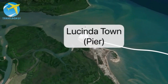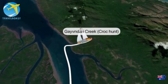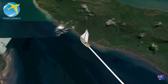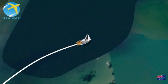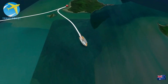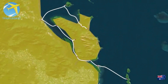After checking out the Lucinda jetty and anchoring at the first river, we anchored in spots up the Hinchinbrook Channel, including to check out the local crocs, provision at Cardwell, and make our way up Creek number 7 to hike into Zoe Falls. Hinchinbrook Island is a mountainous national park situated in the wet tropical biogeographic region, which means it's usually wet and humid. There's around 700 different plant species, some considered threatened.